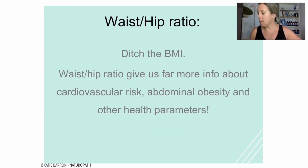Okay, so waist-hip ratio. I will say ditch the BMI. I'm definitely not a fan. We're all qualified pracies and we know the limitations with the BMI. I much prefer the waist-hip ratio, and especially if you're online, it's quite easy. A lot of people have bathroom scales to weigh themselves, but not a lot of people actually know exactly how tall they are. And remember that given what's going on with your spine, that can actually change over the lifespan as well.